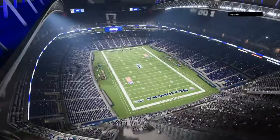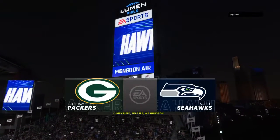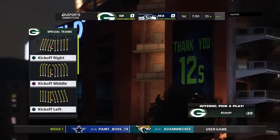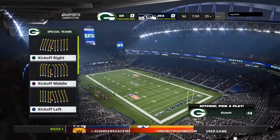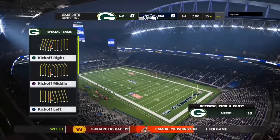With the beautiful Puget Sound just to our west, you get a look inside Lumen Field here in Seattle, Washington. This crowd, as we've come to expect in recent years, as loud as any in the NFL, and they get even louder when their Seahawks are introduced. We're ready for football as the Seahawks get set to do battle with Aaron Rodgers and the Green Bay Packers.